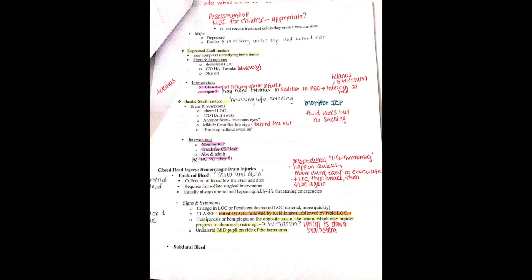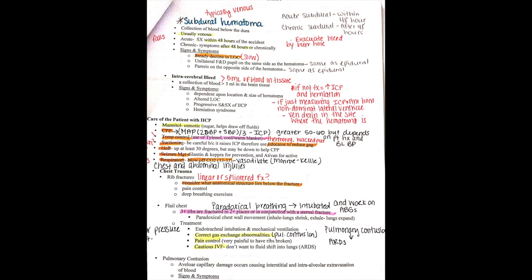Granted, I love this material. This is just what I want to do in my nursing career, so maybe it was a little bit easier for me, but I feel like if you come to lecture prepared, you're able to answer her questions in class, and you leave lecture, and if you have time, read the book. I didn't read the book just because I didn't have time.